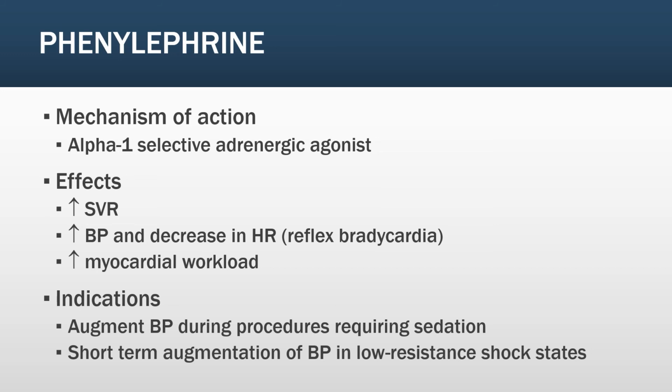For its indications, we use it to augment blood pressure during procedures that require sedation. So a lot of sedation will actually cause vasodilation related to decreased stress, and sometimes you just need a little bit of alpha receptor stimulation to maintain that MAP. It also can be used in augmentation of blood pressure in low resistance shock states such as septic shock or neurogenic shock.